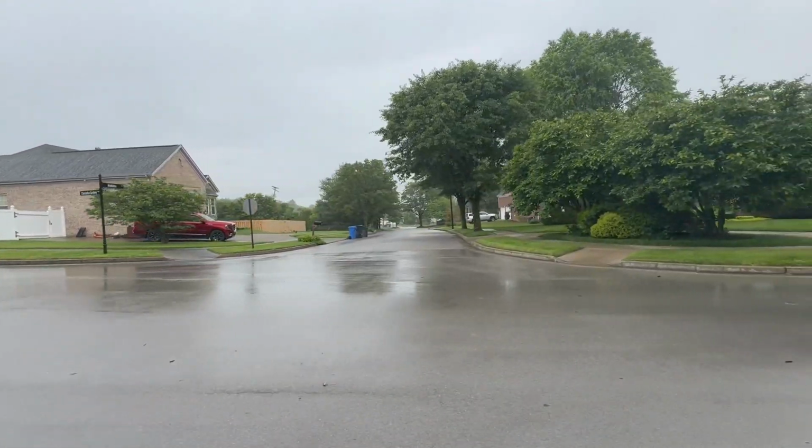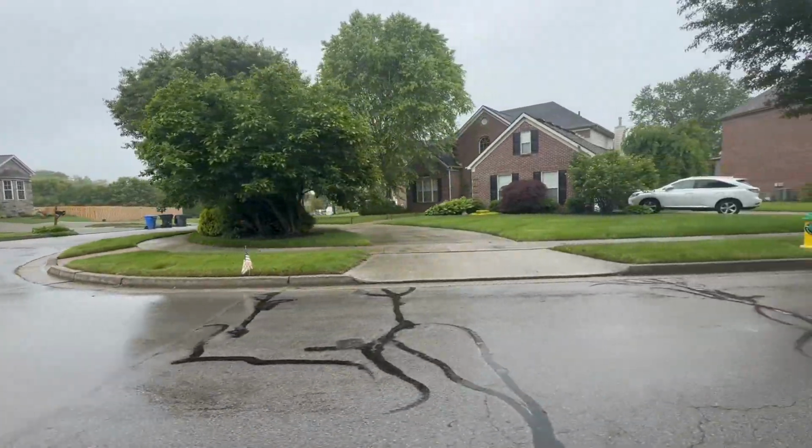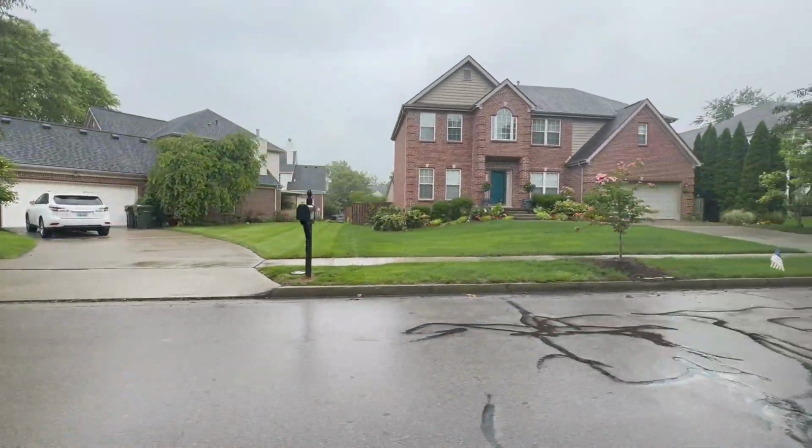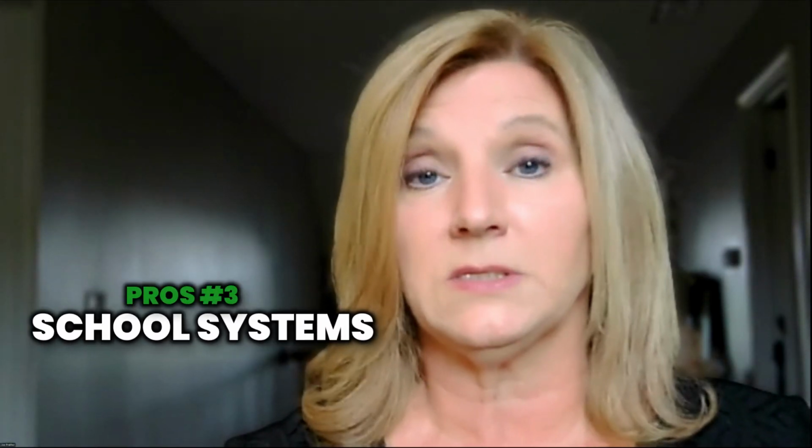The second thing, and you could see it in some of our video that we showed about the neighborhoods, is the quiet suburban feel of being right in the heart of Lexington, but you're not right downtown. It's quiet. It's just lots of nice trees and landscaping, a beautiful place to live. The third pro of living in this zip code is the school systems here.